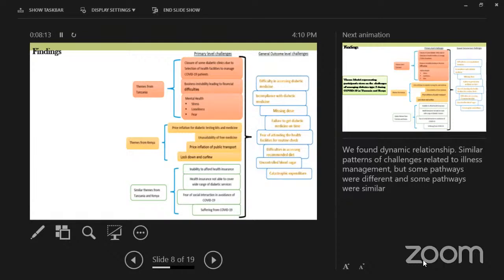Another discourse that was very common under the primary level challenges was about mental health distress. And the participants mentioned a lot about feeling stressed and feeling lonely, and they were also very scared of leaving their family behind, because they knew that they were very vulnerable to developing complications. So they kept on saying, I knew I'm very vulnerable, so what would happen if I leave my children, if I leave my relatives?